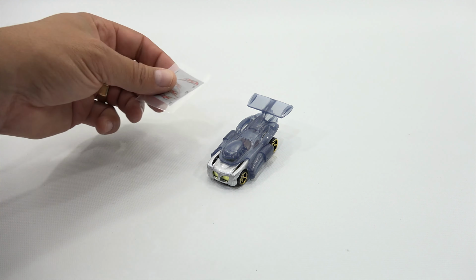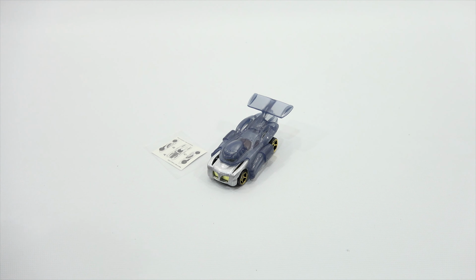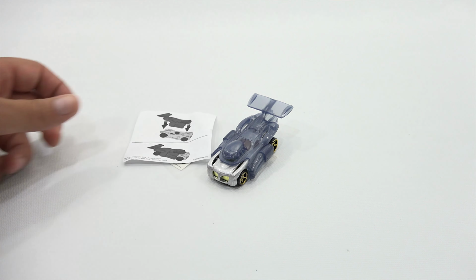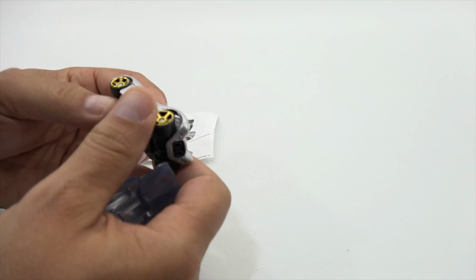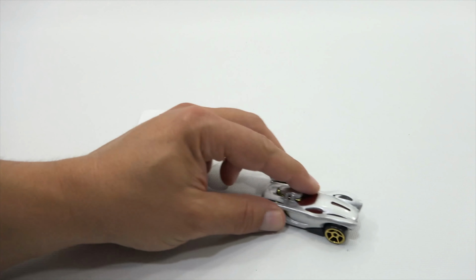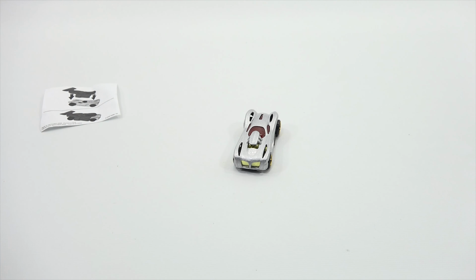Okay, so 16 Angels. There's a little sticker sheet. There is the placement of the stickers. Probably I'll do some of these for you. And then there is the clip-on top. So it just looks like this comes off. And you've got a nice, what appears to be a metal body. It's got some weight to it. Pretty cool looking little car, I have to say.